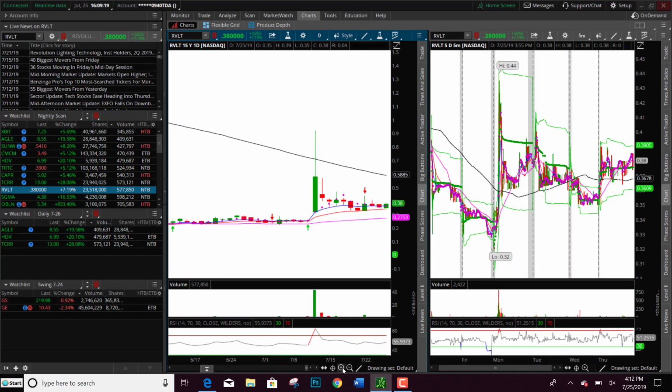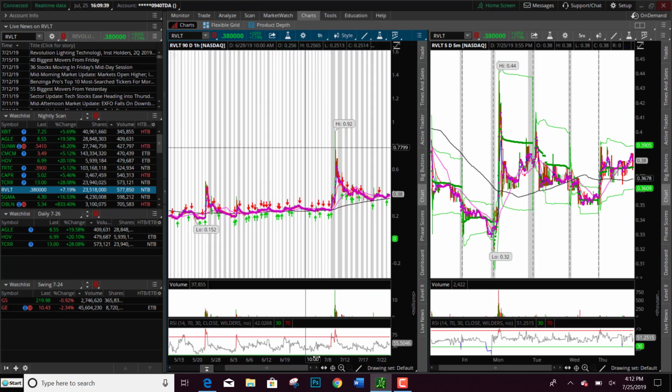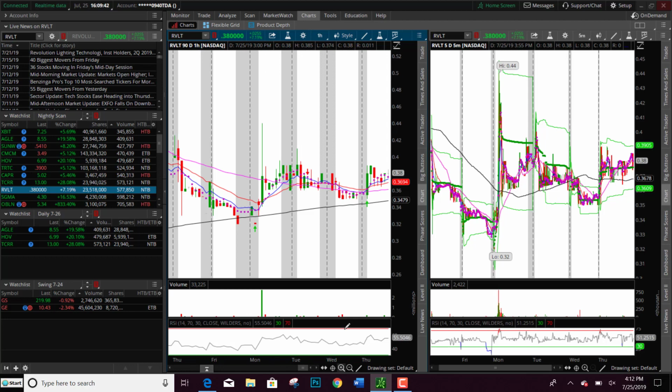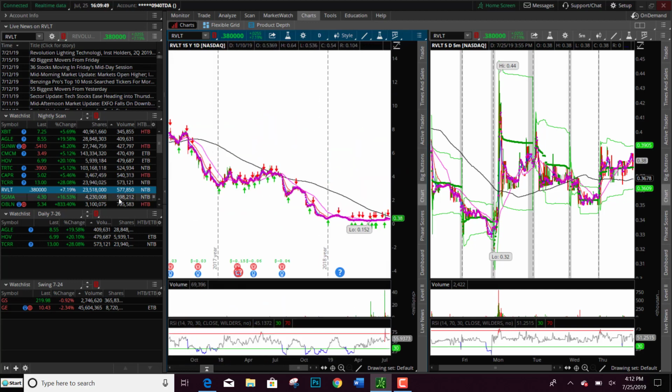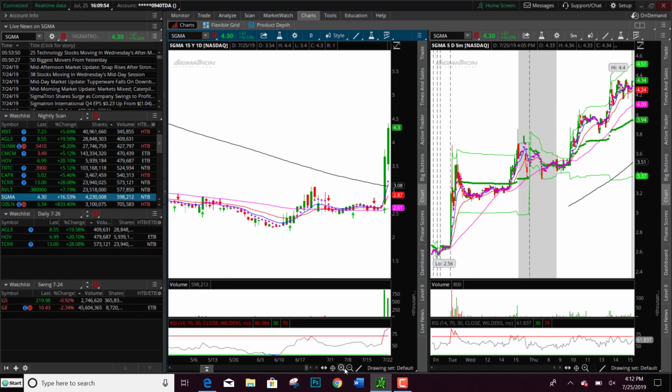RVLT. Okay, so this one, not a fan of it dumping at the end of the day. It's going to run to 40 cents resistance and then 44 cents, so that's not very much room to go, so I don't like that. We'll look at the hourly just for grins and giggles. It is a bull flag on the hourly. I don't like that it's so close to resistance levels. It doesn't give you much room.